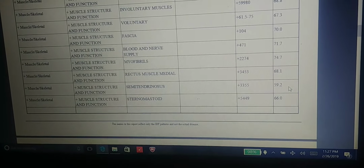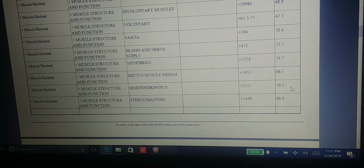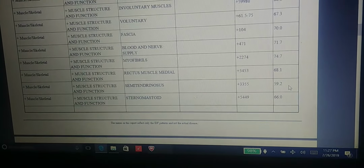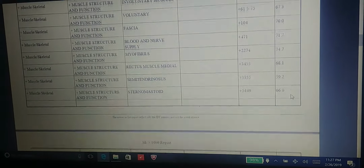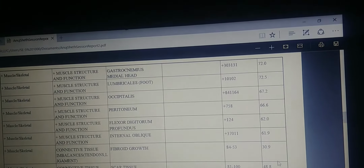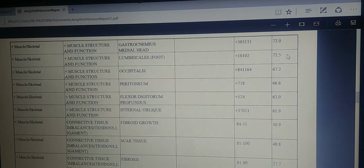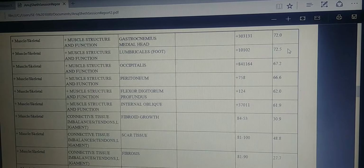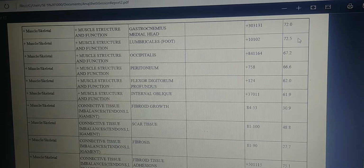Muscle structure and function of semitendinosus is 59.2. Muscle structure and function of sternomastoid is 66%. Muscle structure and function of gastrocnemius medial head is 72%. Muscle structure and function of the lumbricals of the foot is at 72%. Muscle structure of the octopoils.